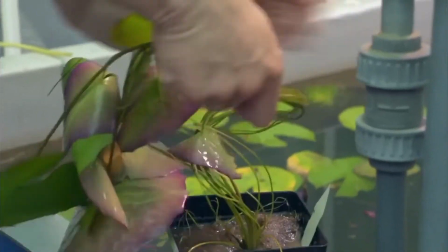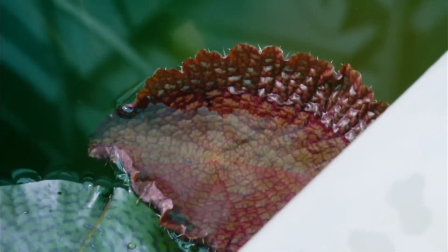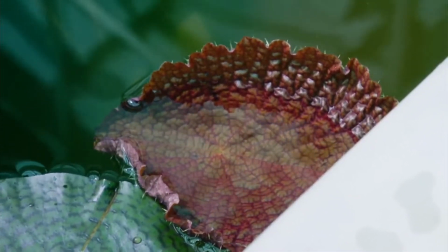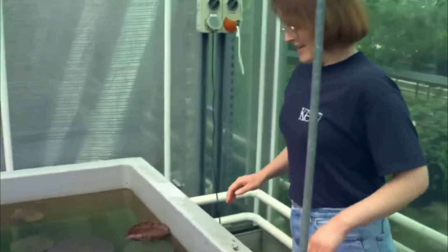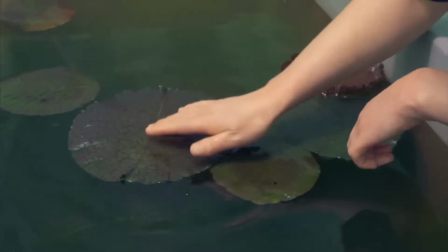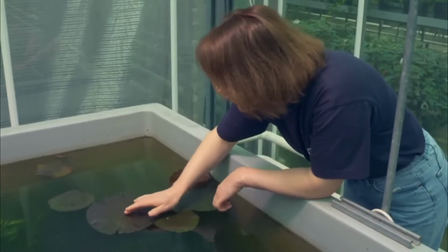Water lilies of all shapes and sizes will feature in the display, but it's all about that centerpiece star, Victoria Boliviana. Is this the new one? Yeah. It's amazing how smooth they are. They're not that smooth when they get older. No, especially on the side, isn't it? They get very, very bumpy.